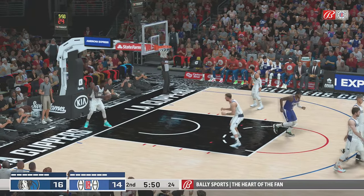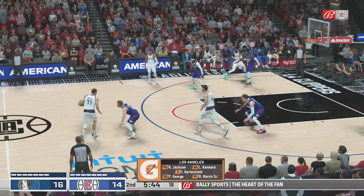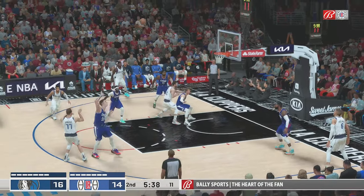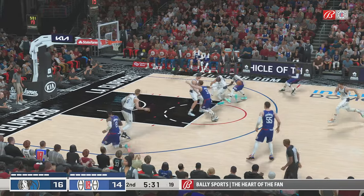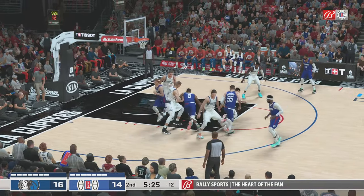So for the Clippers right now, Jackson is the point with Kennard on the wing. Marcus Morris is out there with Hartenstein, and it's George at the three spot. Here's Doncic. Paul George making his last shot. The shot. That doesn't go either for Doncic. The Clippers trail. And for so long in Indiana, Paul George was that guy. But boy, I tell you, he's been a good sidekick the last few years.